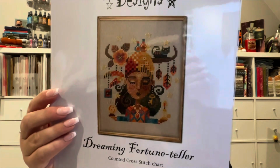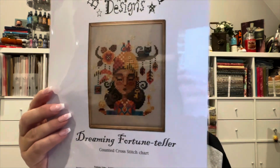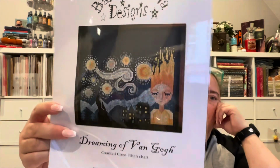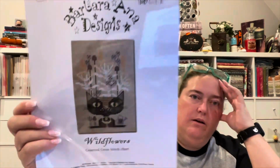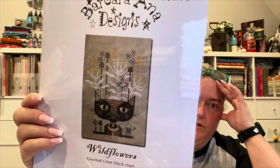And then we have Dreaming Fortune Teller. Again, I'm sorry for the glare. I'm really thinking I may do this one. Dreaming of Van Gogh. It's so pretty. I really, really like it, which I'm surprised. And then Wildflowers, which I also think is gorgeous. I think I got this for myself too.